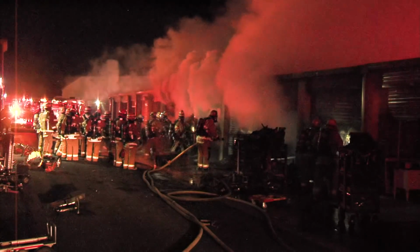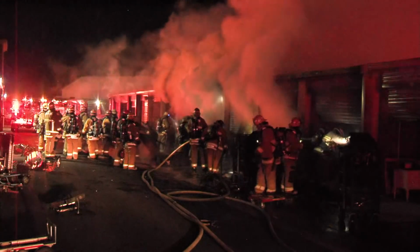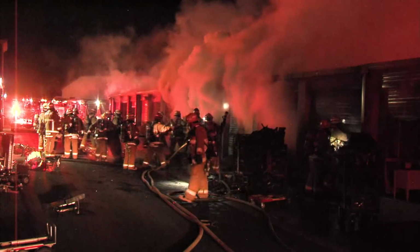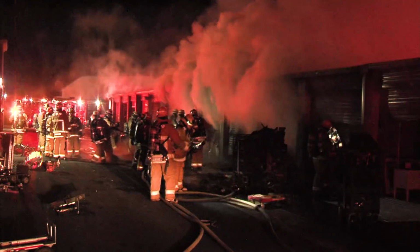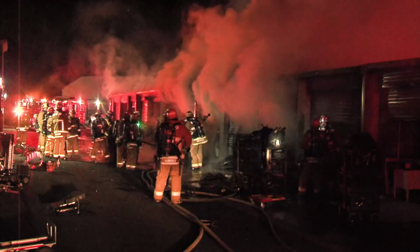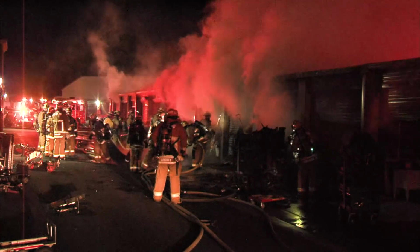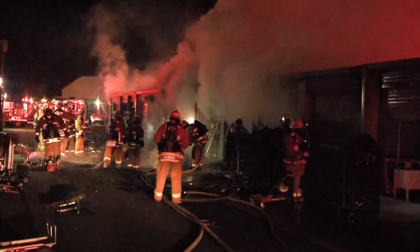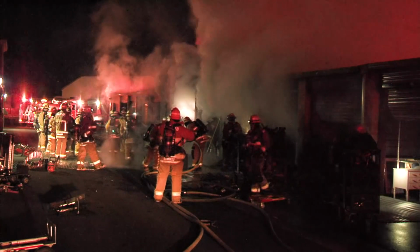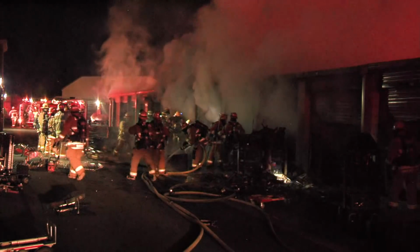But once again, this is a scene of a fire, a commercial structure fire at a storage facility on the 26,200 block of Hollywood Court. This is just off of Cinema Drive, if you're familiar with that area, just between Bouquet Canyon Road and Valencia Boulevard. I can tell you, fire crews working very quickly to try to get this fire out as quickly as possible, but I can tell you it's spreading at a very alarming rate through these units.